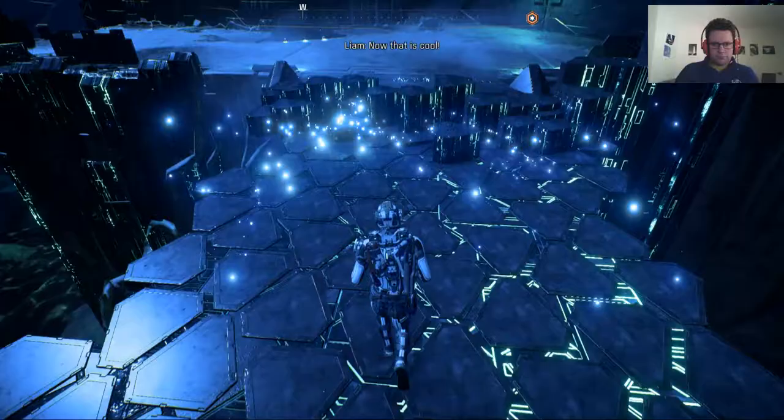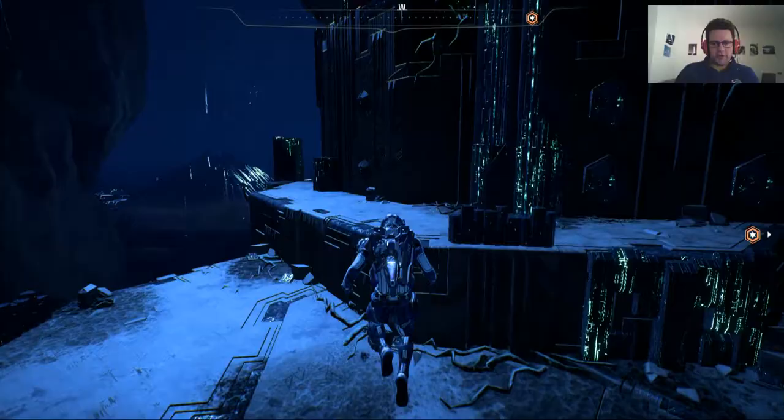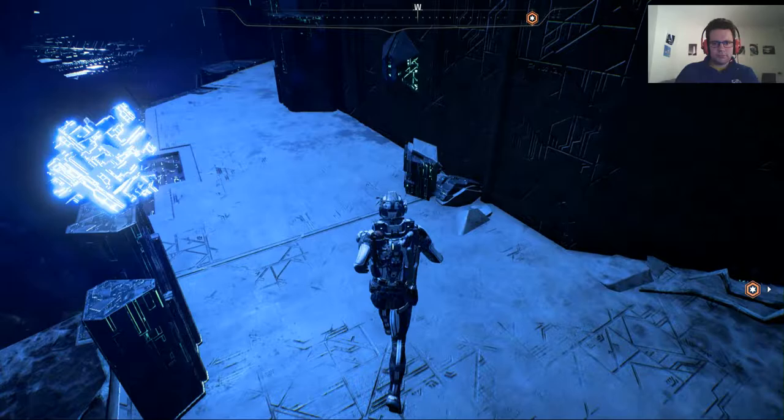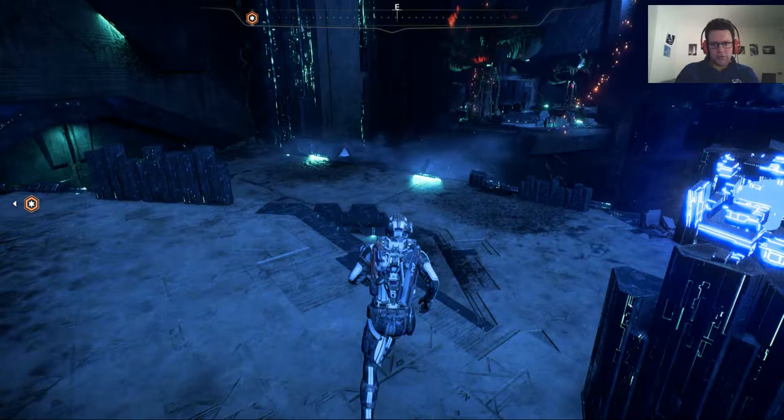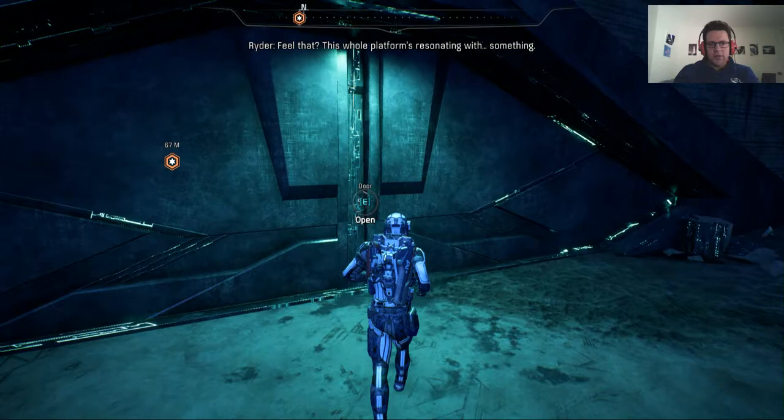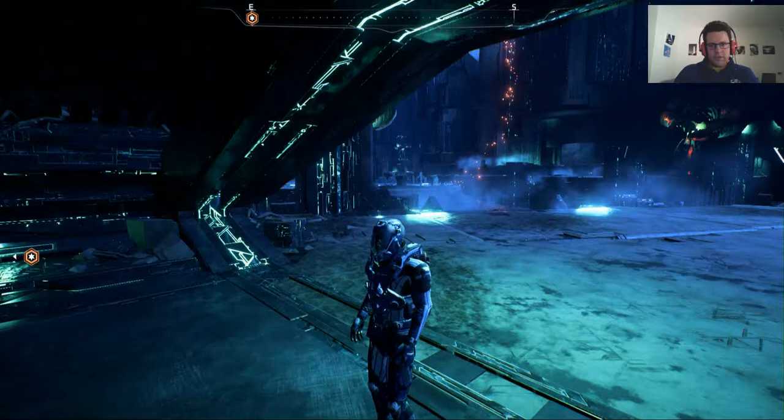Now that is cool! Mycelium, right? It kind of is cool. Basically space magic kind of appearing out of thin air like that. So feel that? This whole platform's resonating with something. We must be close. Yeah, there might be some justification for how it's supposed to work, but they're not telling us much.